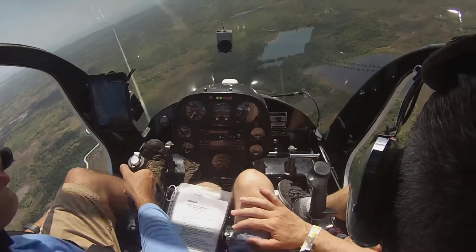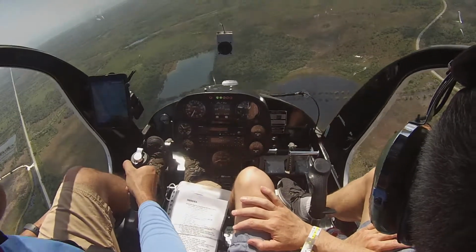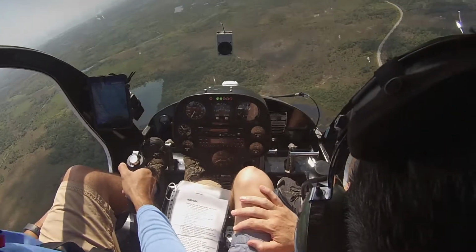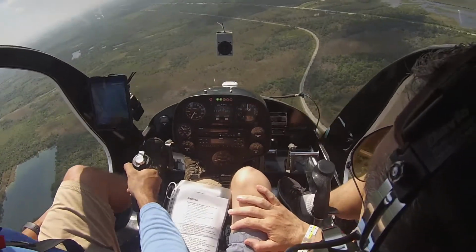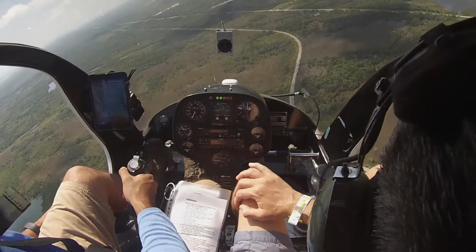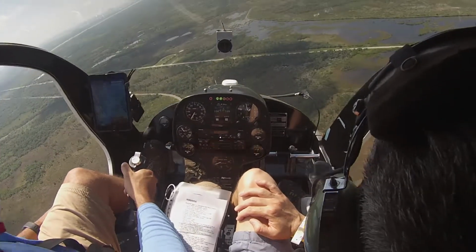Good look, and then head back to the airport. Okay, that's beautiful there. Message to landing traffic, helicopter 8006 South is turning back towards the west towards Titusville, NASA Shuttle Landing Facility traffic.